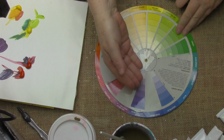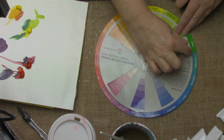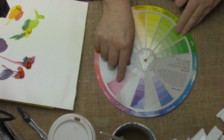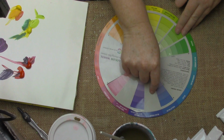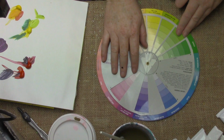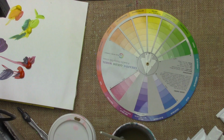Same with the reds. If we're down here towards the violets, these are all cool, aren't they? But as they move up here, do you see how this purple suddenly is warm? This purple's cool. It's got more blue in it. This purple's warm. It has more red in it. What does that mean to you as a painter? Cool colors look like they're farther away. I'm trying to paint mountains. I need to cool my colors down. I need to push them back.